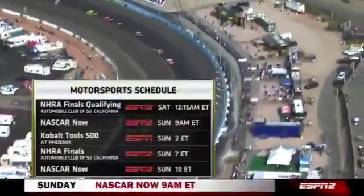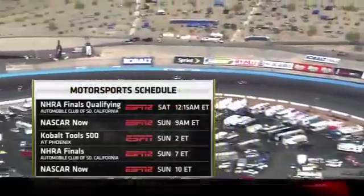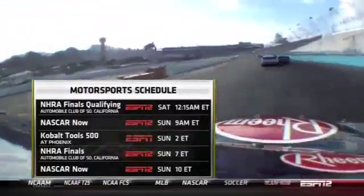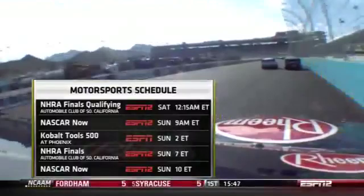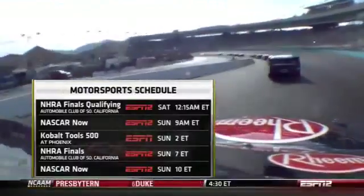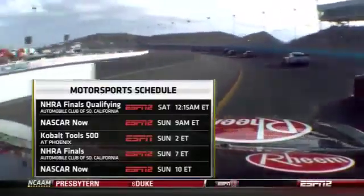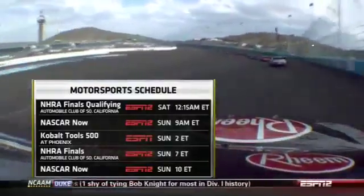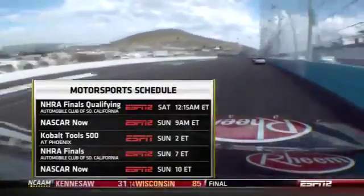A lot of racing action coming up this weekend on ESPN and ESPN2. The Automobile Club of Southern California qualifying tonight at 12:15 a.m. on ESPN2. Now, everything else on the schedules for tomorrow. NASCAR Now at 9 a.m. Eastern on ESPN2. The Cobalt Tools 500 at Phoenix at 2 o'clock Eastern on ESPN. And the NHRA Finals, 7 o'clock Eastern. Top Fuel and Funny Car, that's going to go down to the wire. You don't want to miss that. That's 7 p.m. Eastern on ESPN2. And NASCAR Now will recap the day, 10 o'clock Eastern on ESPN2.